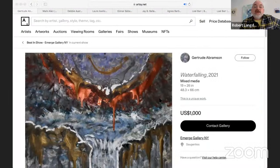Waterfalling is an oil piece. It is mixed media, actually. It's 19 by 26. And Gertrude says, I love sitting and immersing myself in the flow of water. This piece was created after sitting by a waterfall and opening all my senses to this wonder. I tried to let it create itself and move with the flow I had felt. I felt that I succeeded in bringing on the paper the power of these falls. Gertrude lives in Chichester, New York, and I'm probably saying that wrong.